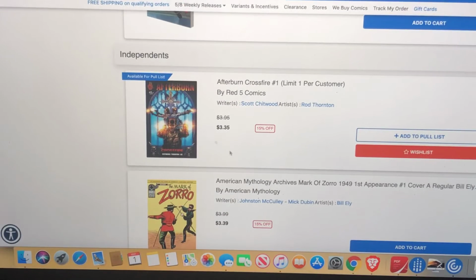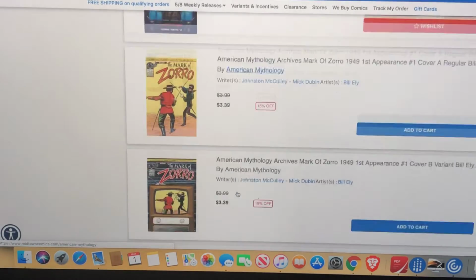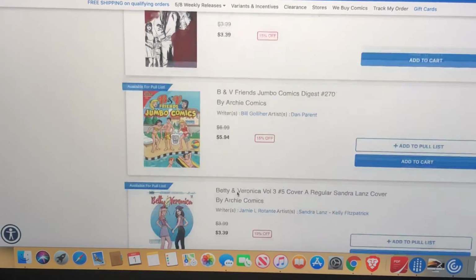Afterburn Crossfire #1 from Red 5 Comics already sold out. That may be one to look for. Probably a very low print run. That's probably why it's sold out.